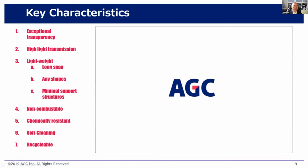On the left side of my slide, you'll notice there's a list of characteristics for ETFE. It has exceptional transparency, high light transmission, and probably the most critical characteristic of ETFE is that it is very, very lightweight. It is akin to plastic, but it is not plastic. It is, like I said, a fluorine-based product. Because it is lightweight, it allows for very long spans in the panels, unlike glass, where it's probably at the very best 1 meter by 1 meter or 1.5 for roofs. It can take on any shape. So think of it as fabric that can be tailor-made into whatever shape the architect or the designer wants. And also because it's lightweight, there is very minimal support structure, so you're talking about extremely high savings in steel tonnages.